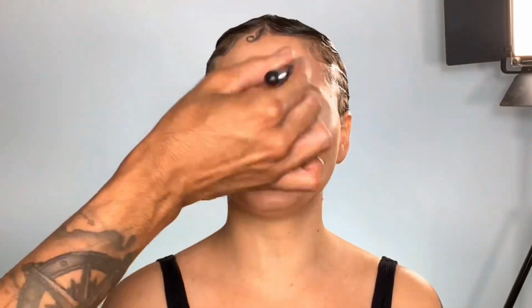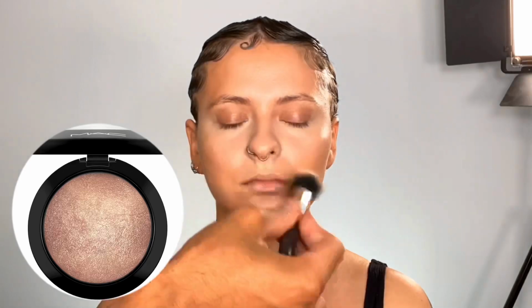After that was all blended in, I went on with my MAC Prep and Prime Translucent Loose Powder, and I really just set the areas that I put the Kevin Aucoin. I didn't set the rest of the face because this is a trick that I do personally.